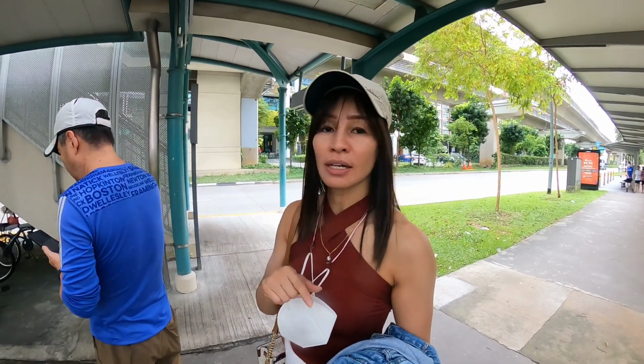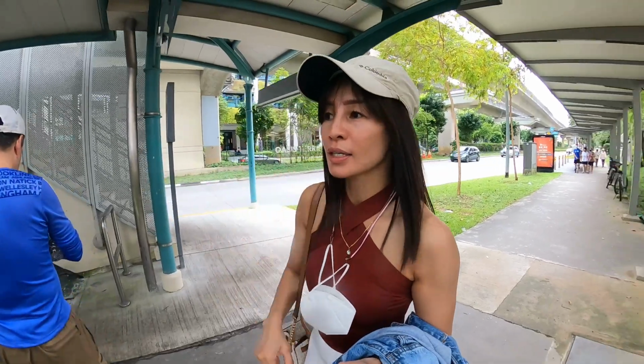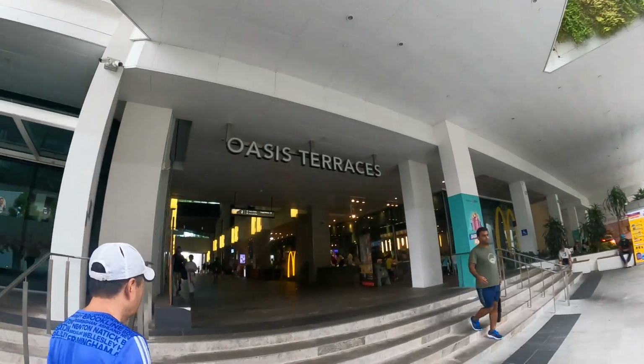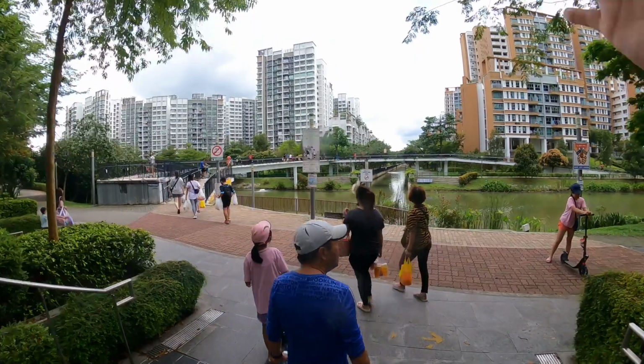From the LRT, we get off at the Oasis line, so you have to take the East line, not the West line. So that's our mistake. So we have to go back to Punggol station, LRT again, to change the platform from West to East. Oasis Mall, so we're heading that way.